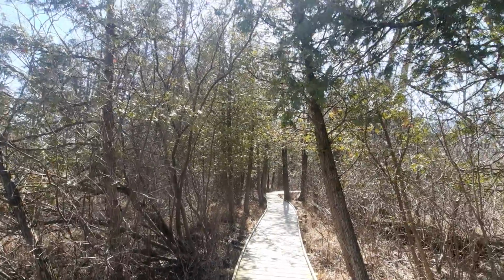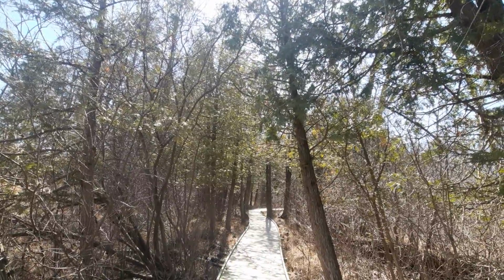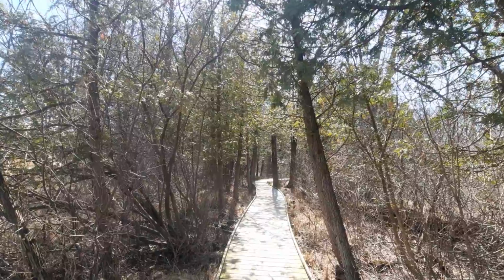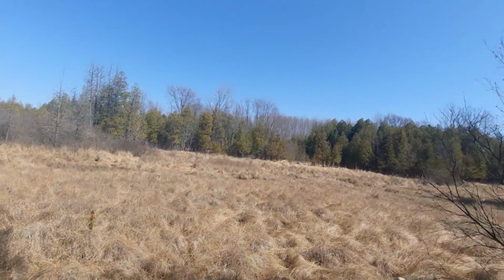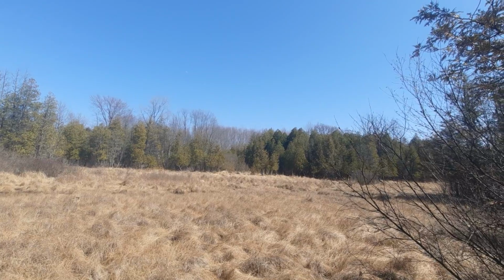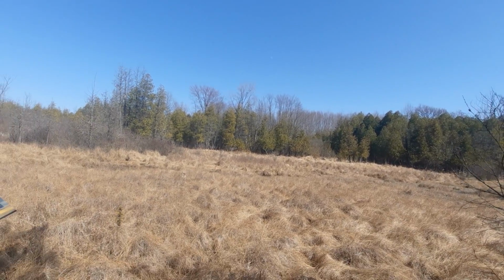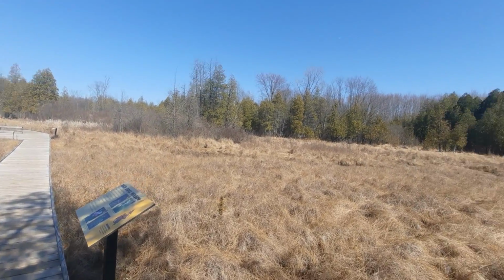Normally you'd see more of these trees up towards Canada or northeastern United States. They tend to like the cooler temperatures. But Cedar Bog is the only preserve in which you can find northern white cedar at a sedge meadow. And you may be thinking, what exactly is a sedge meadow?